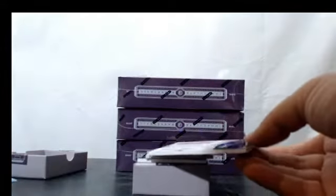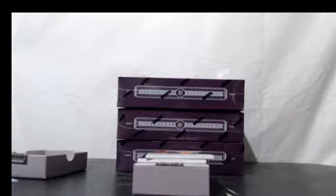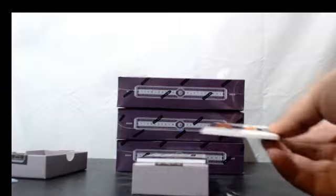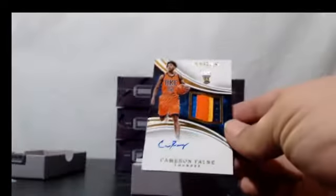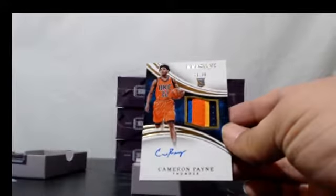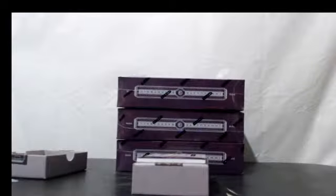Wasn't the Knicks. Isaiah Thomas for the Pistons, 22/25. Red auto. Who had them Pistons? Archie. Wasn't the name I thought I saw. 71/99 for the Thunder, four color RPA. Nice RPA. I think that's three RPAs so far in this case. Pretty solid.